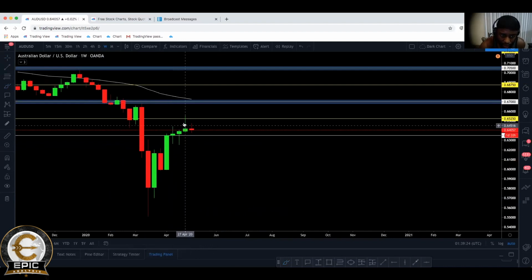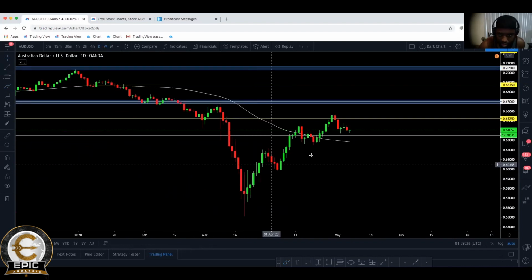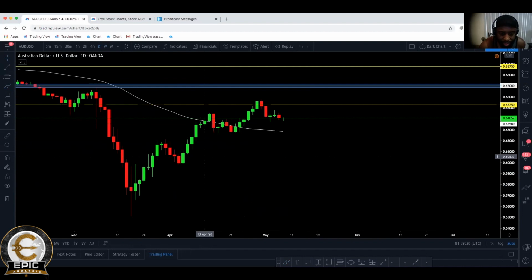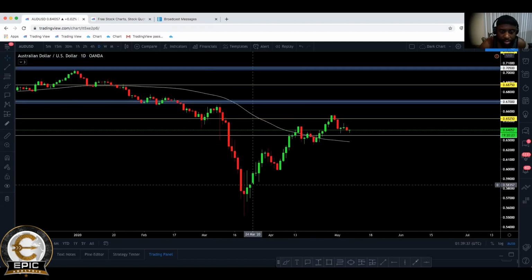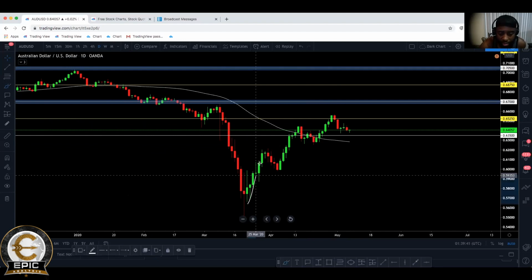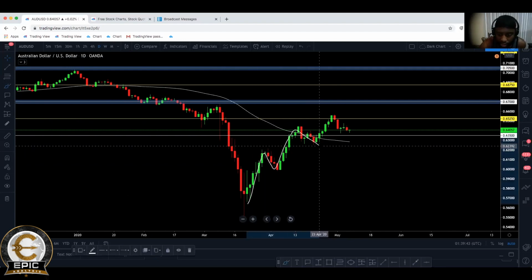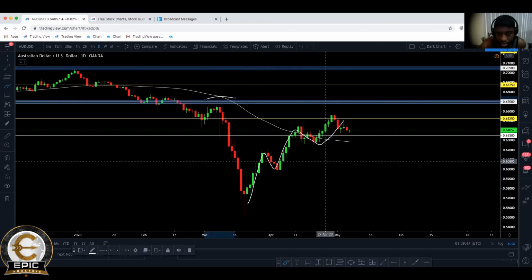So we got a shooting star rejection from this level, and then you break down to the daily, and price started breaking down. Looking at this on the daily, it has been creating higher lows and higher highs. That's why it's important to understand the overall trend on the higher time frame. You still can catch these moves, but this is really still corrective. As long as price stays below here, you're really still in the downtrend.